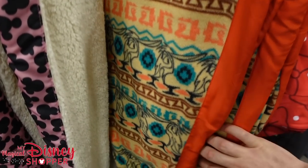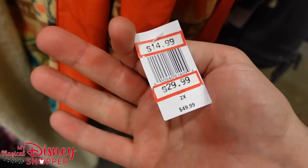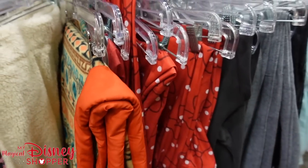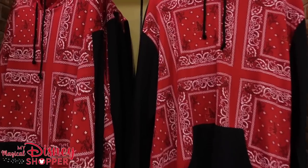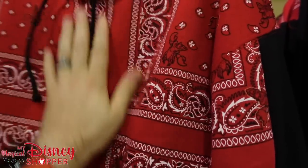We got those Sherpa sweatpants from Emperor's New Groove. Those are $14.99. As you can see, they were $29, so they've been very well discounted, and they have those in 2X and 3X. Okay, let's keep on moving. There's more to show. So many clothing options here at the Character Warehouse. And this is why I try and cruise through a lot of these.